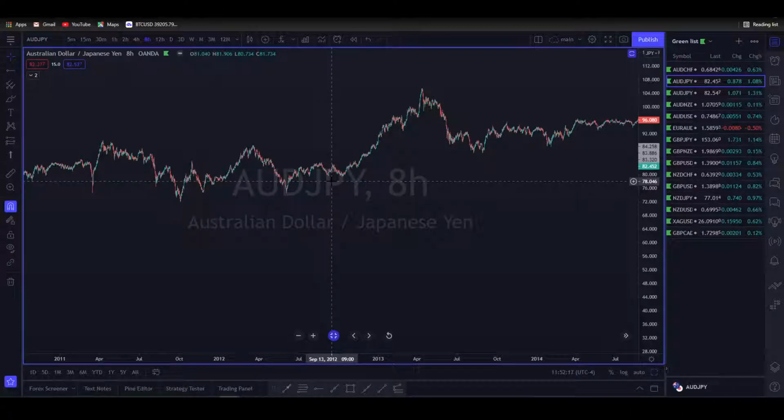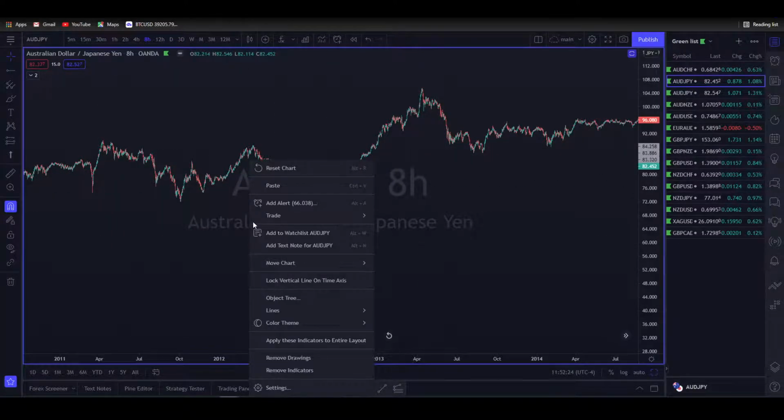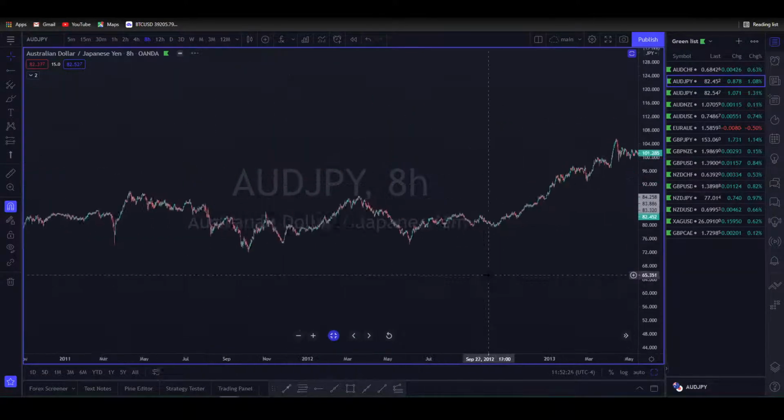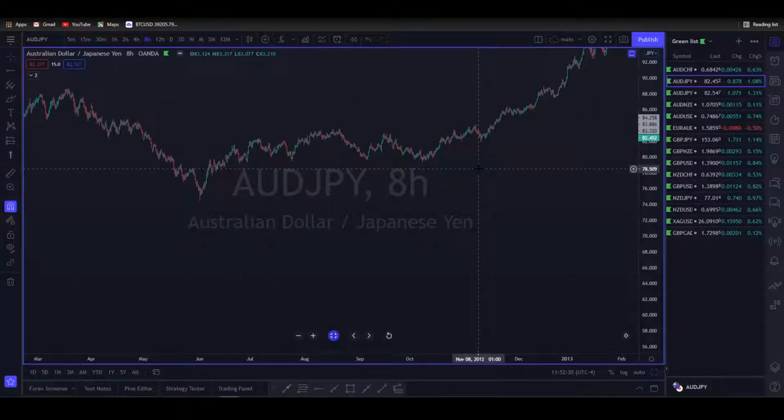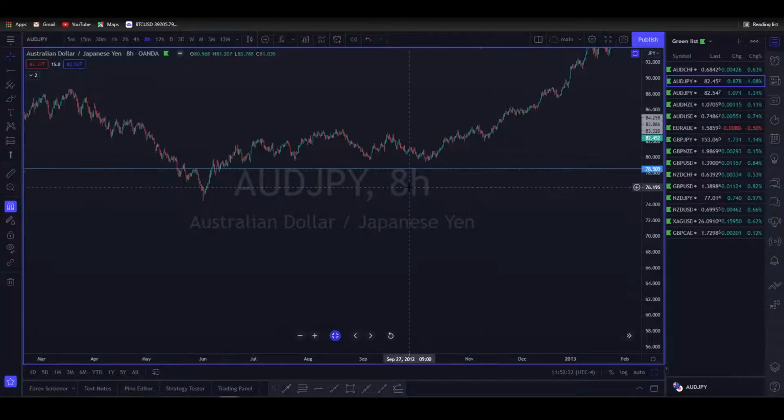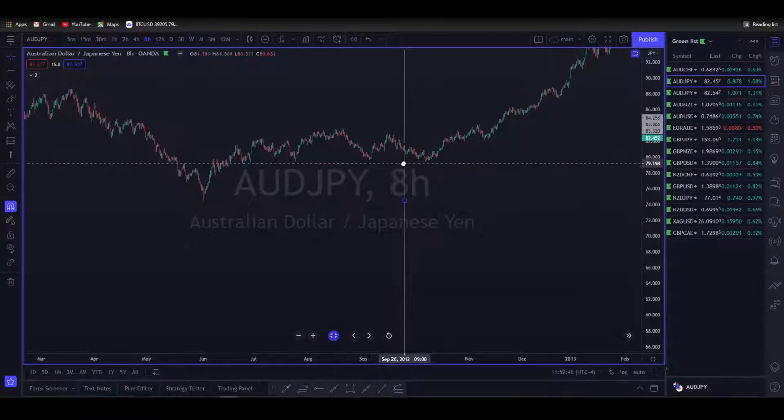Alt V gives you a vertical line. Well, it's supposed to. What's going on? Why didn't it give me a vertical line? Alt H. Okay, so why didn't I get a vertical? There it is. Alt V. Alt H will give you a horizontal, and Alt V will give you a vertical if you're not familiar with that. And you specifically said September the 14th. So let's go to September the 14th.